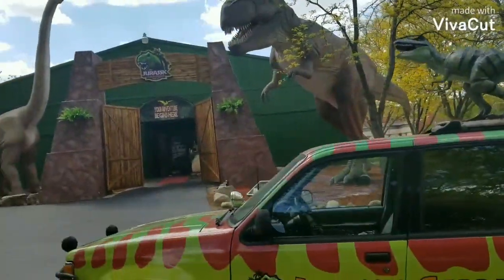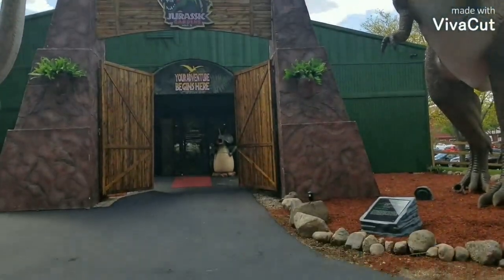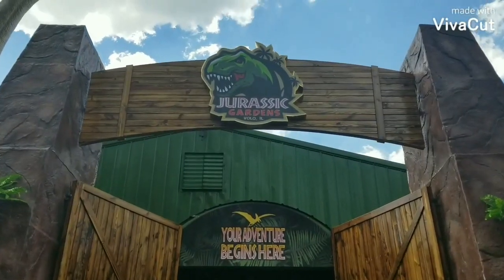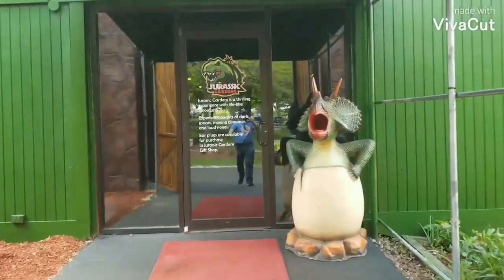This used to be an antique mall before they transferred it to the Jurassic Gardens. And here's the entrance again. It's really cool. Your kids are gonna love it. So let's go ahead inside. I already purchased my tickets online.